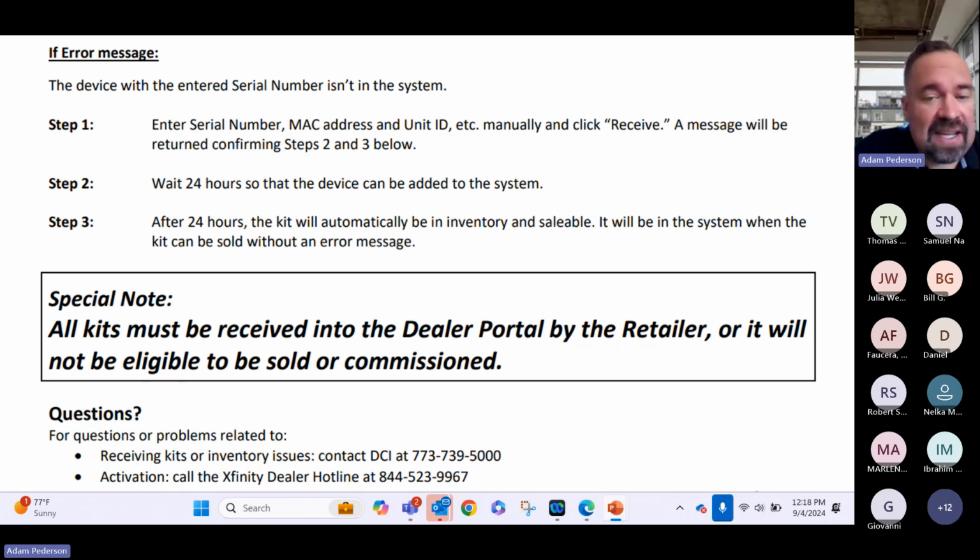Any issues with receiving kits, you can reach out to us at DCI. Any issue with the activations, you can reach out to the Xfinity dealer hotline. I have both of these numbers posted here, and we can send a copy of this deck out to you as well. Just ask your DCI account rep or myself, and we can get you this deck.